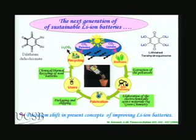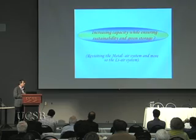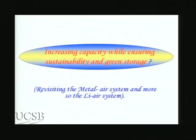Now, of course, what is very important is that the gain by going to organics is not going to be in terms of performances. You will not make a battery that will perform better than today's lithium cobalt oxide or lithium iron phosphate. But the advantage is that you will use materials that are abundant and renewable and so on. Now, if you want to increase the capacity while maintaining the sustainability and the green energy storage, you may want to revisit what people have done on lithium-air batteries and so on.